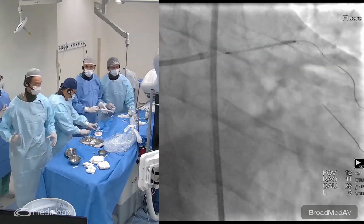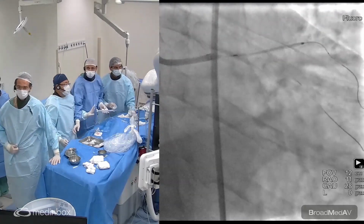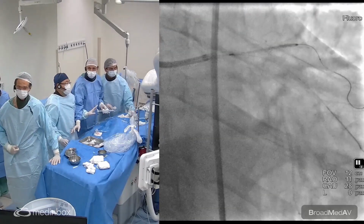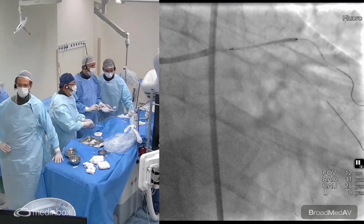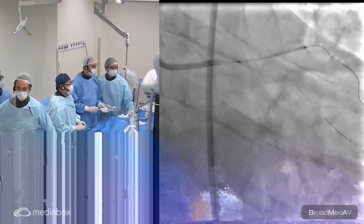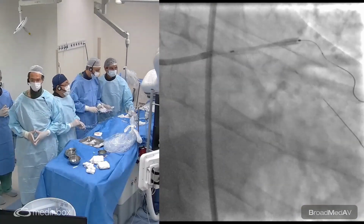Do you like also this position? Yeah, now can you just stop? Because it's too fast for me. Okay, good. Stop. I agree. Great position. So we're going to deliver. Let's go. Now we are going to inflate inside of the left main. It just needs to be a pretty fast inflation.